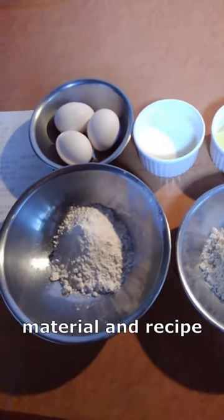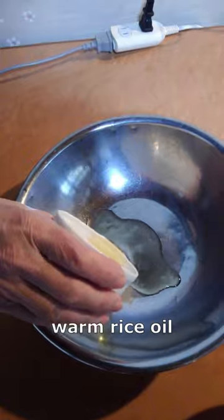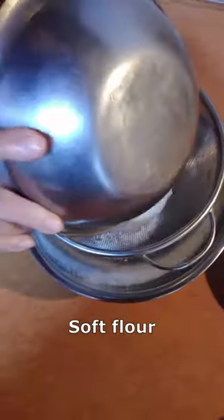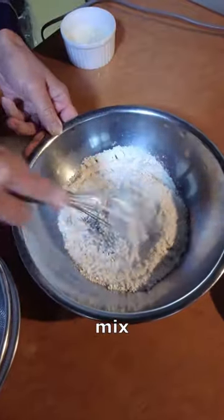Men's diet food. 55 items. Today's dessert is Taiwan castella made with a rice cooker. The details of materials and how to make are described in the summary column.